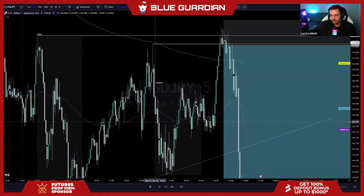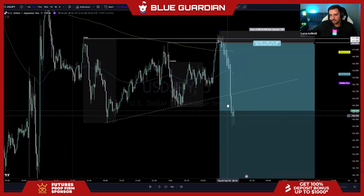And then it dumped to there. First target got smashed pretty quickly because we had volume and news come out that pushed it in the right direction.